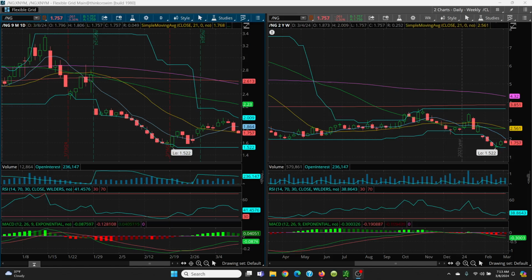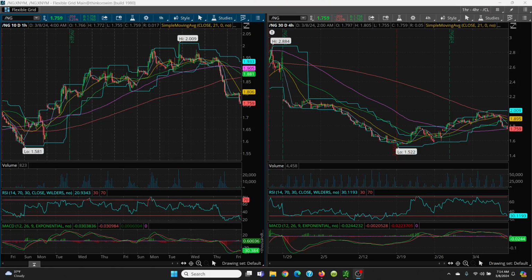Okay, let's take a look here at an hourly and a 4-hour. Your 4-hour chart here, basically we had a nice stair step down, and then we held a nice bottom. You can see the difference in there as it was stepping down. We had a nice step up here now. So you had that 1.52, 1.58, 1.59, but now what do we have here?